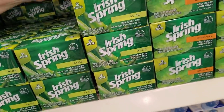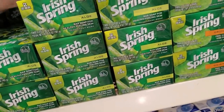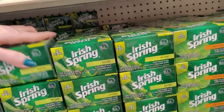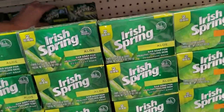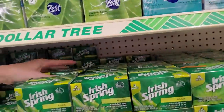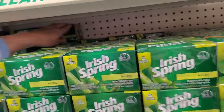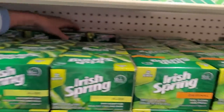More than likely, all this soap was put up here at the same time. I have people message me and tell me how to properly rotate stock, and I appreciate it, but I only have one hand here. It's kind of hard to rotate stock with one hand, you know? And trust me, when they put this stuff out, they're not rotating their stock.